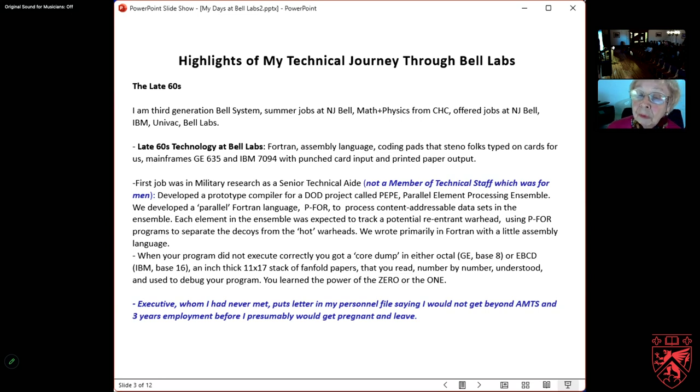My summer jobs through college were always at New Jersey Bell. I was studying math and physics at CHC. I probably would have had a double major, except there wasn't one. And I took a job at Bell Labs, which was in the cards for me, and went on from there.